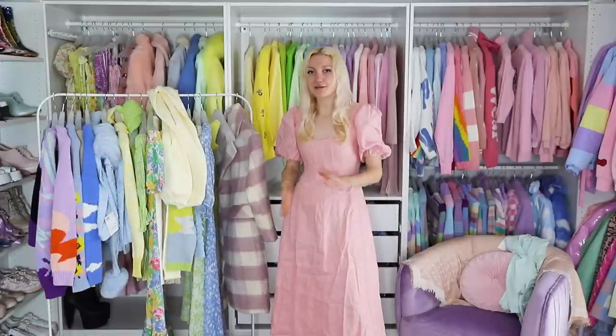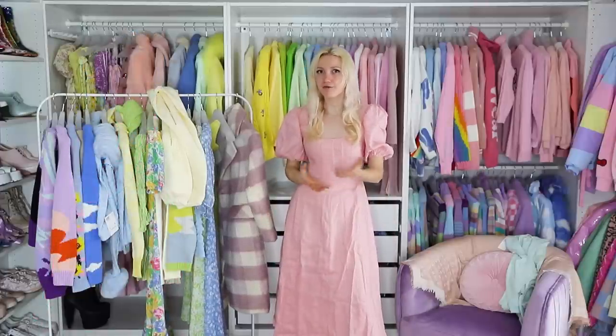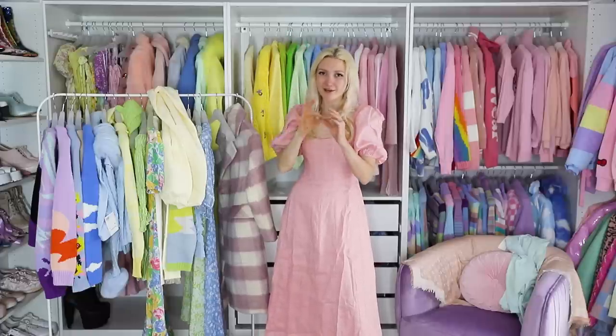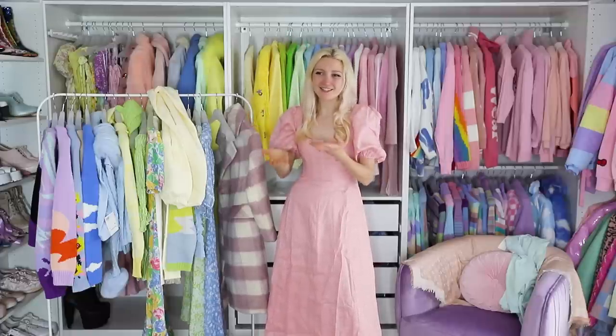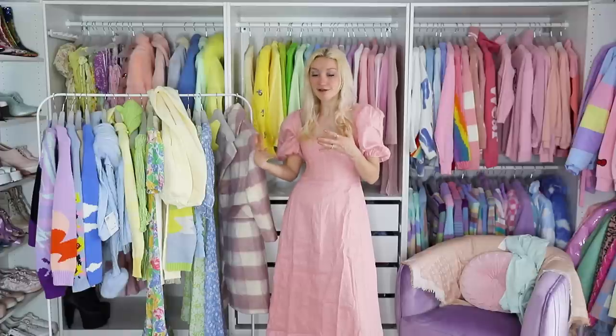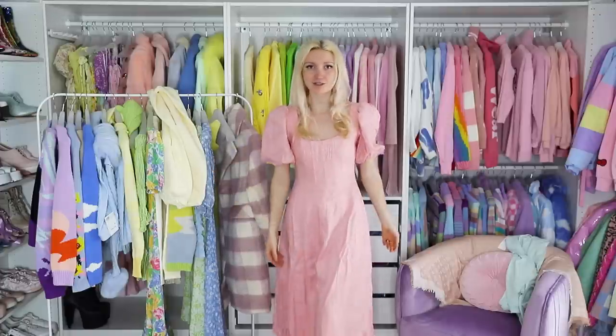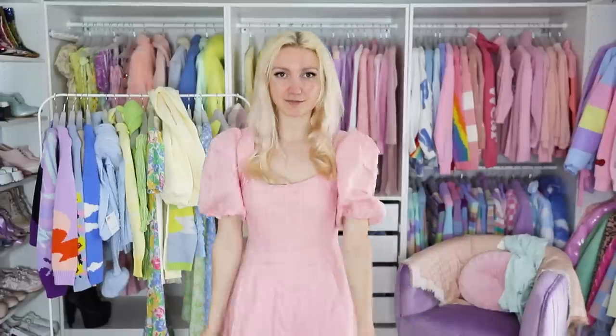I didn't think that I would be a fan of linen, because often when I think of linen, I think of very thin linen. Like, I've got a linen face cloth that's very, very thin. So I kind of assumed that the linen dress would not feel that good, but it's really, really nice. It's so thick and so luxurious. Look at the structure of the sleeves. They hold their shape so well.